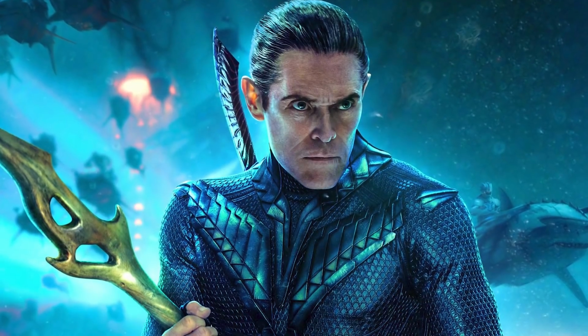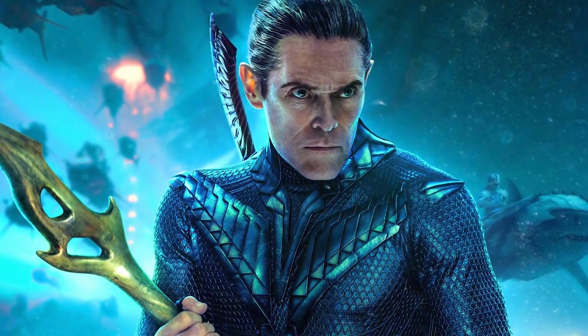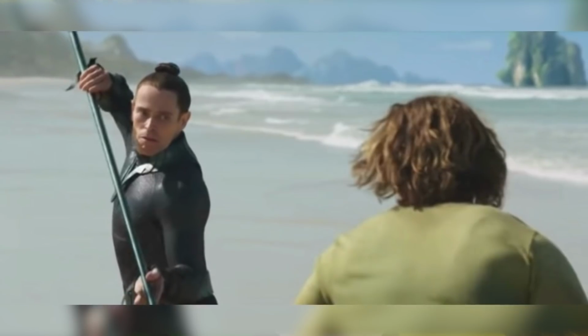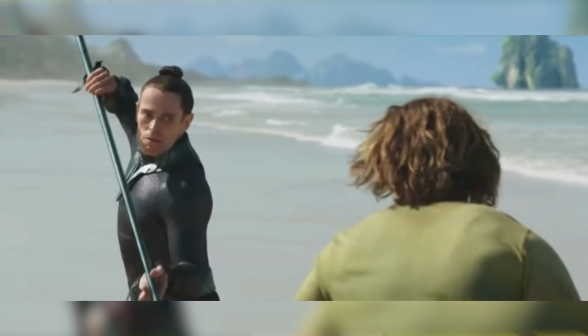Vulko was one such appearance that got cut. Quick refresher, Vulko is the chief counselor to the throne in Atlantis, but also secretly mentors Arthur Curry, preparing him to ascend to the throne as is his birthright. Vulko in the DCEU is played by Willem Dafoe, and any film that gives me more Willem Dafoe is alright in my books. I really loved him as Vulko, and I think the prior introduction to the character before Aquaman makes a lot of sense.